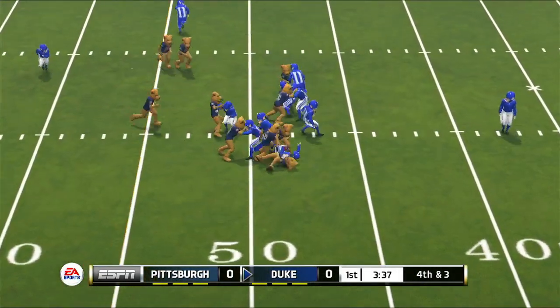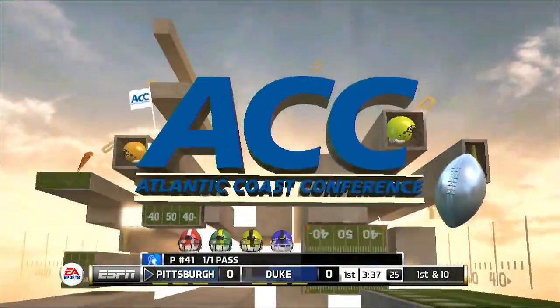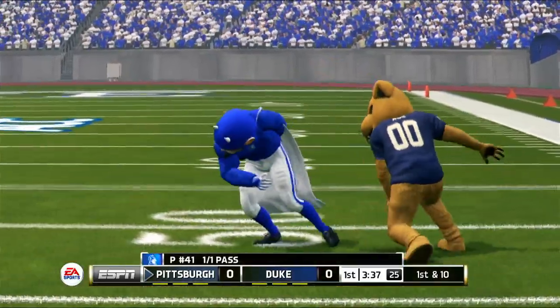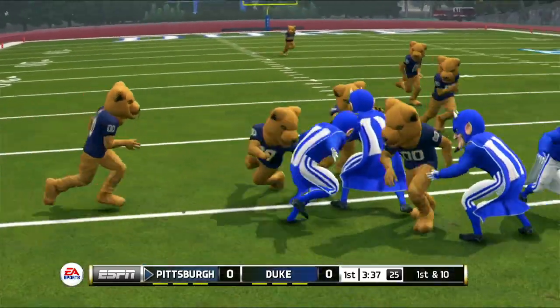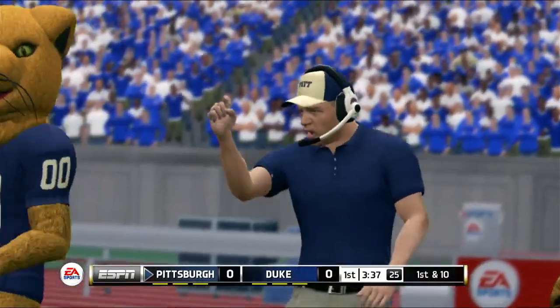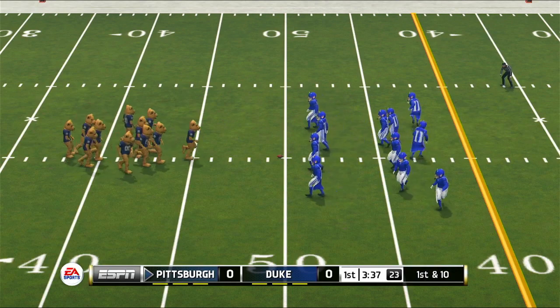Gets it away. Wait a minute, he's going to throw. Brought down at the 50. They don't pick up the first down, and the ball will change hands. So here comes the offense taking the field for the first time today.